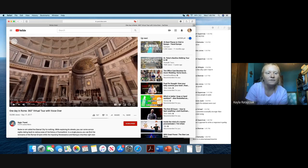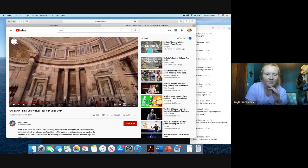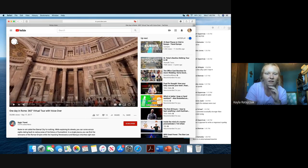So this is what it looks like on the inside of the Pantheon. And for one, you look, there are sculptures all around. You can see all different colors of cement, concrete. There's gold in here. This was turned into a temple, a place of worship. So you can see all of these little intricacies.